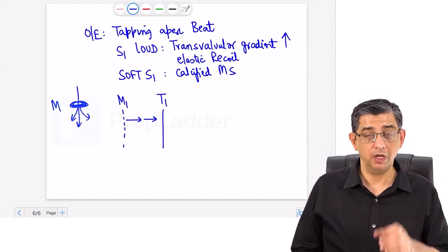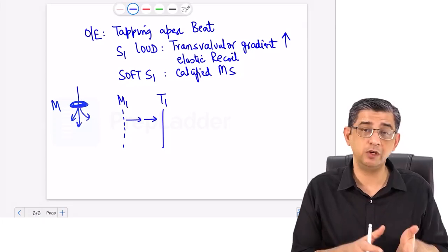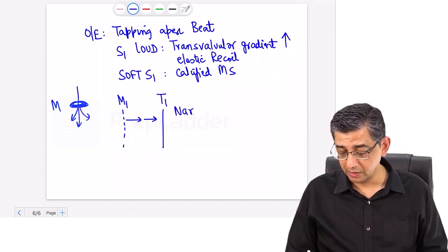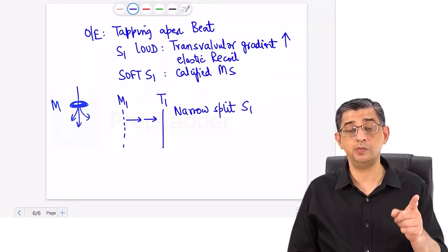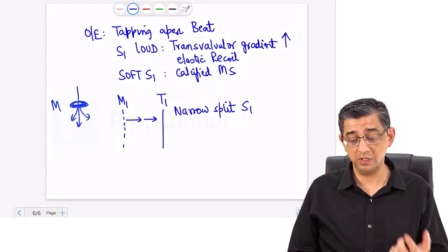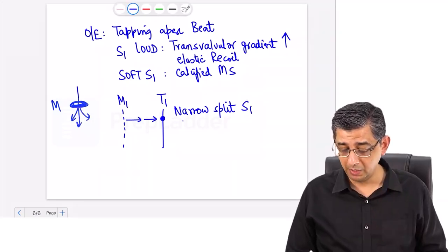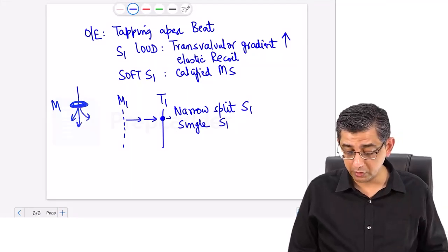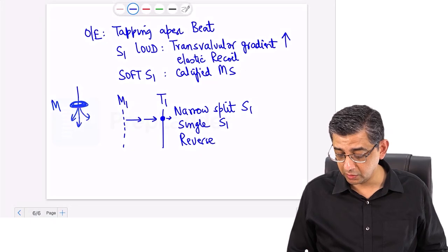I repeat the fact once again. If the opening is narrow, then the valve will have to remain open for a relatively longer time, which basically means it will close later. And therefore, if the gap is reduced, you could also read about a narrow split first heart sound. When I described aortic stenosis, I talked about a narrow split second heart sound, but today I am teaching you that a narrow split first heart sound is a feature of mitral stenosis. If he still does not take treatment, there's a possibility that the mitral valve and tricuspid valve will close at the same time. That means it's going to be a single S1, and if he still does not take treatment, there could even be overshooting. Then you will have a T1M1, that is reverse splitting of the first heart sound in the patient.